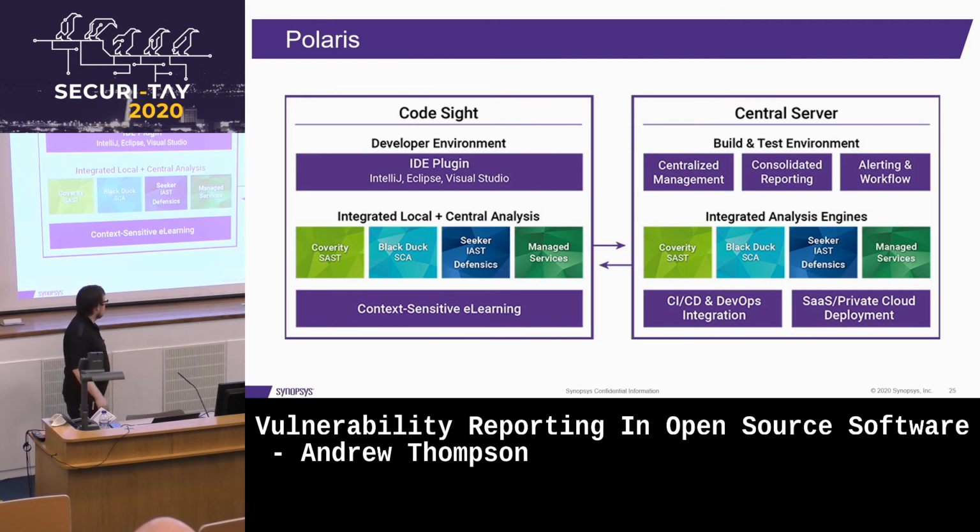So just looking at the individual services that are offered within that, there is Coverity. It's a static analysis tool. It's a very mature and battle-tested tool. It was used by CERN to test the code for the Large Hadron Collider. It was also used by NASA's Jet Propulsion Laboratory for the Mars rover.